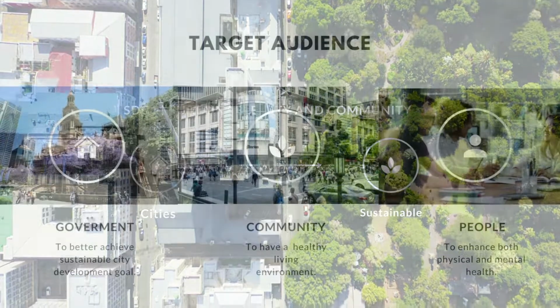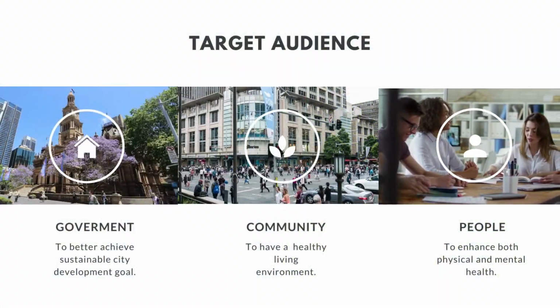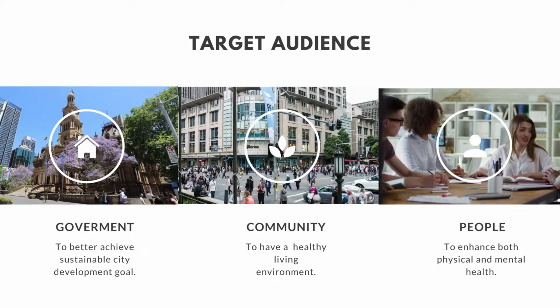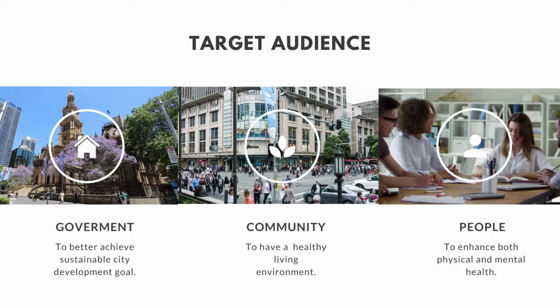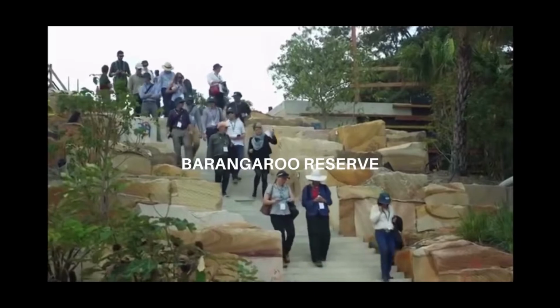to its home habitat. As for target audience, the government, community, and people all benefit from the design and they're all stakeholders for the project. There are people and designers already aware of this situation.